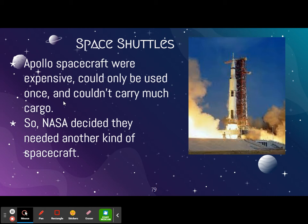We kept sending up the Apollo spacecraft, but the problem with the Apollo spacecraft, well, any spacecraft, to be honest, is that it's expensive. These are not cheap to build, folks, and everybody at this point should kind of be going, duh, right? But the biggest problem with the Apollo spacecrafts is they can only be used one time. They went up, they came back down, and that was it. They could never be sent back up again. And there wasn't really a lot of room to carry other things with them.